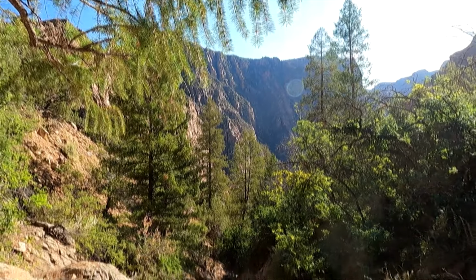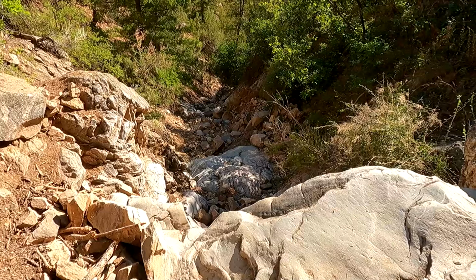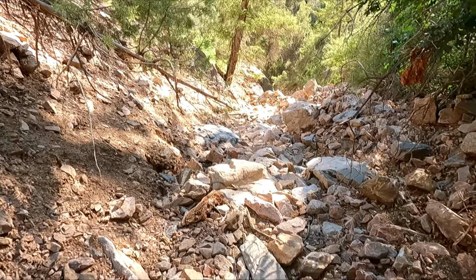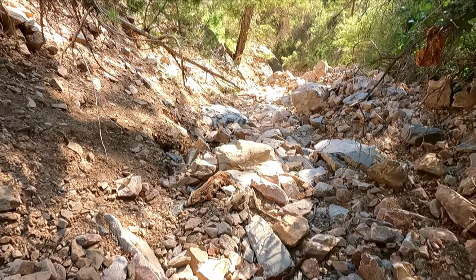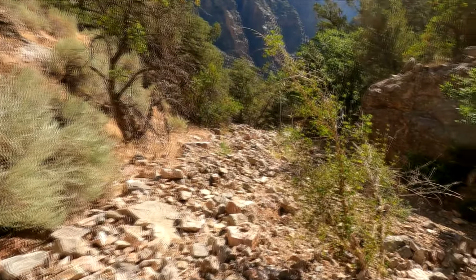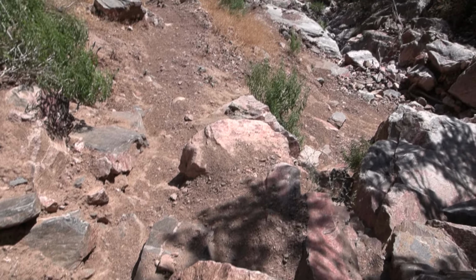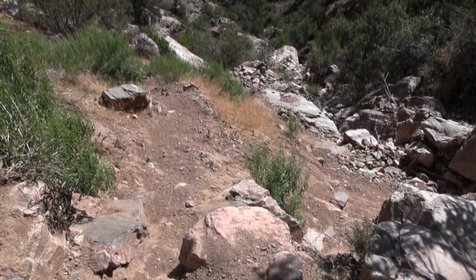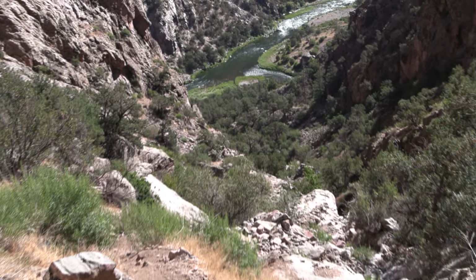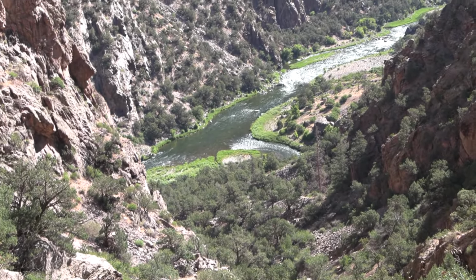Still so steep, but almost there. Getting real close. I'm getting closer. It's not getting any easier, but it is getting closer. Very steep trail. I've been on this for 3.5 hours. But there, finally, is the Gunnison River. Look at that. It's finally visible.